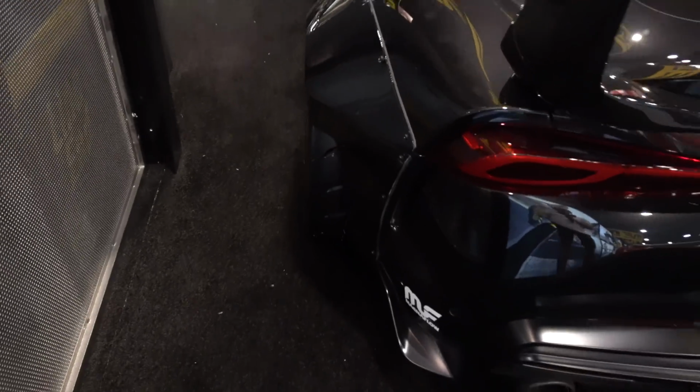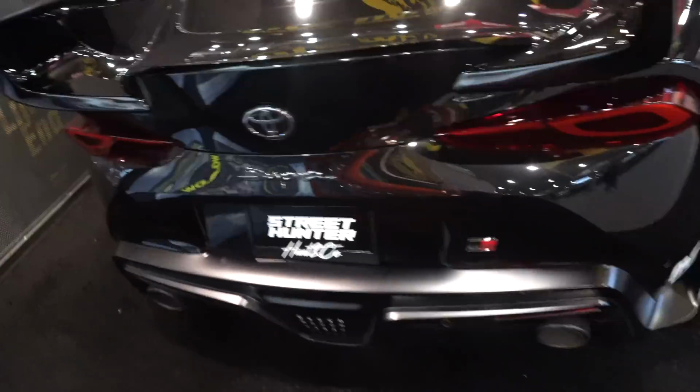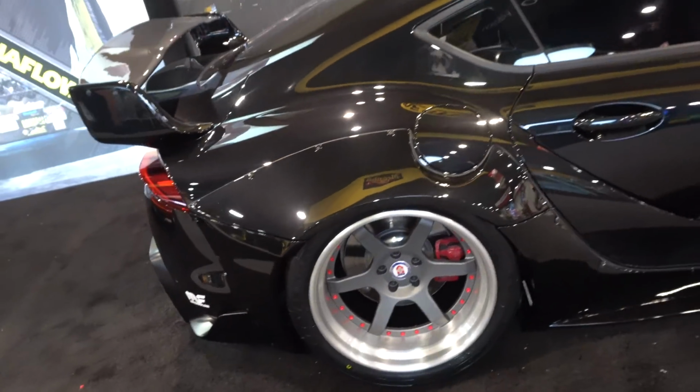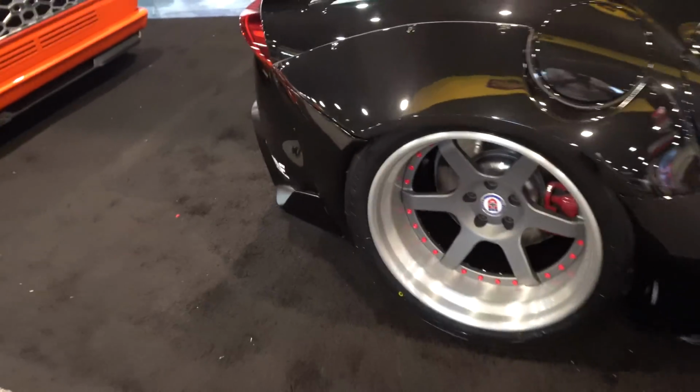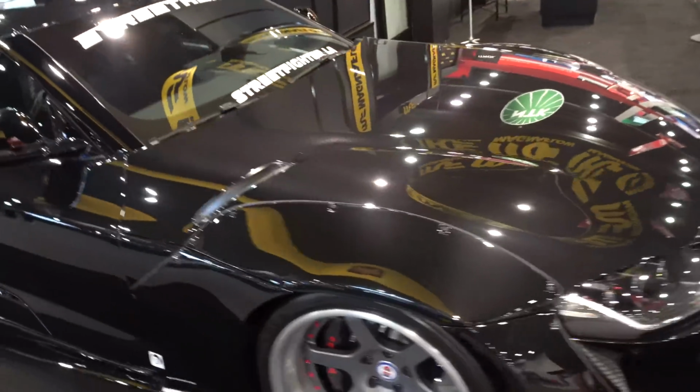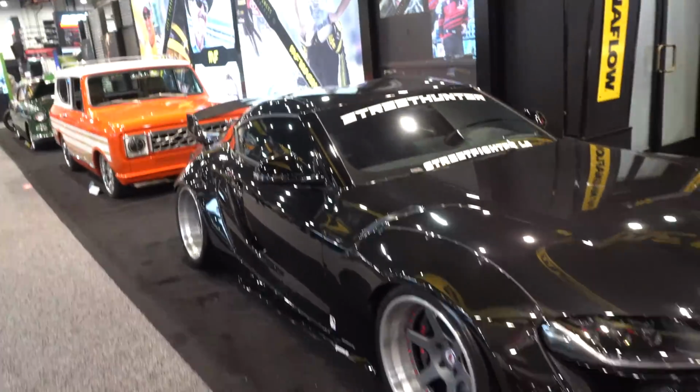The only thing I really see so far is there's a little bubble right there, a little flaw in the over fender. It's like a little gap right there. There's a nice little TRD style wing. It's pretty sick. Paint looks really good. HREs fit amazing. And I don't really see too much wrong with it.